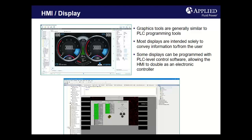I have a note here. Some displays can also be programmed with control software. That's something that we don't necessarily do in every project. But it is good to know that if it is a project that does not have a need for a high power, fast PLC and just some very simple software logic is all that's needed, sometimes you can offload that to the display, to the HMI, and remove the PLC as a requirement entirely.